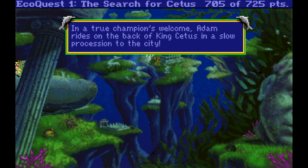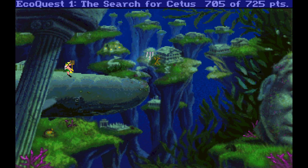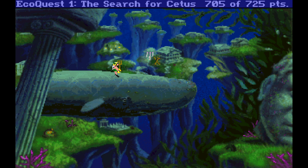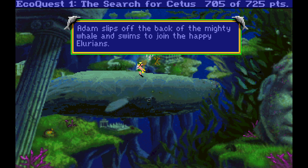In a true champion's welcome, Adam rides on the back of King Cetus in a slow procession to the city. Cetus bellows an announcement of their triumphant return. Come forth, children. Greet thy king and the boy called Adam. Adam slips off the back of the mighty whale and swims to join the happy Illyrians.